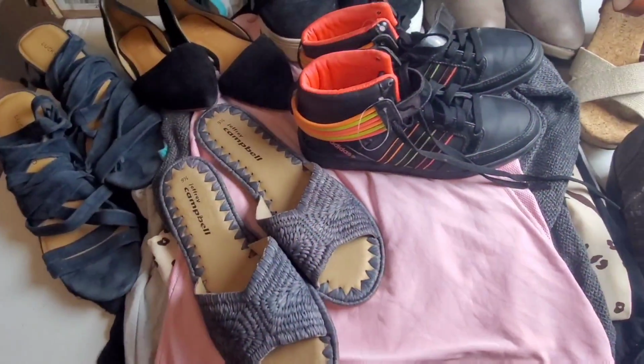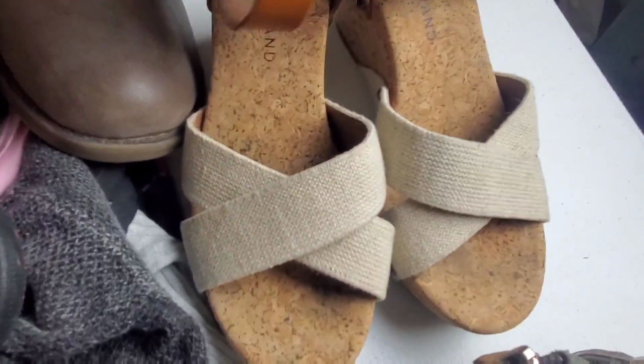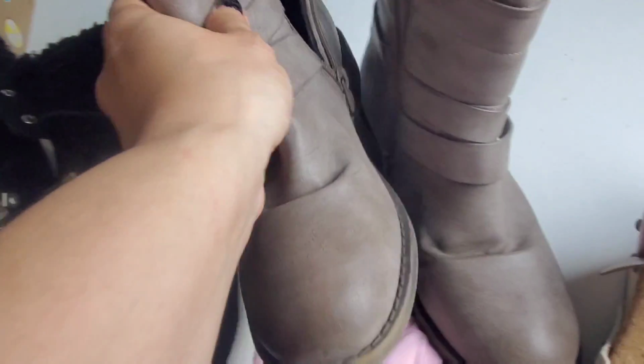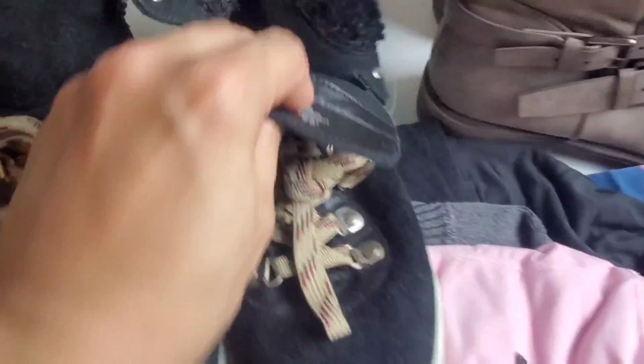This is the stuff I'm going to send into Clothes Mentor. So these are some Vince Camuto suede booties. These are some Y brand wedges. This brand I'm not very familiar with, Cody Maya. So these are boots. That's why I'm going to send these, because if they don't take them, they're probably not that great of a brand, but we'll see.